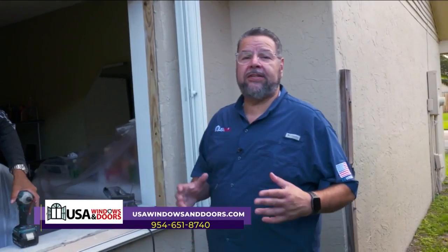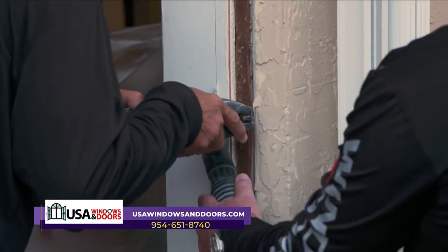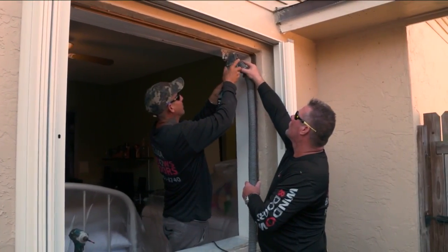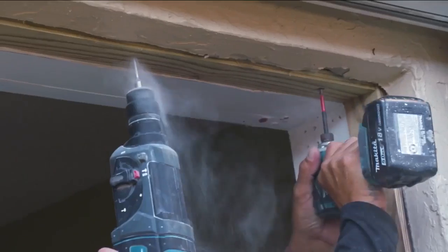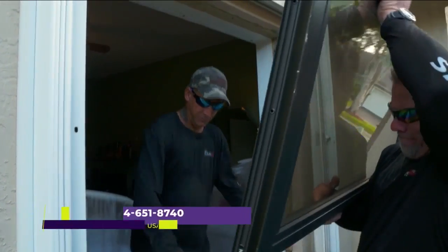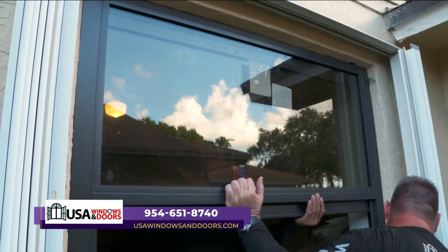So installation is key. When we're putting these windows and these doors in, it's important that the job be done right. The reason we do that warranty, that 100% lifetime warranty covering your glass, your parts, your labor, it's really simple. Our warranty covers because of a great installation. We make sure it's done right the first time. Our installers, they're certified, they're trained.